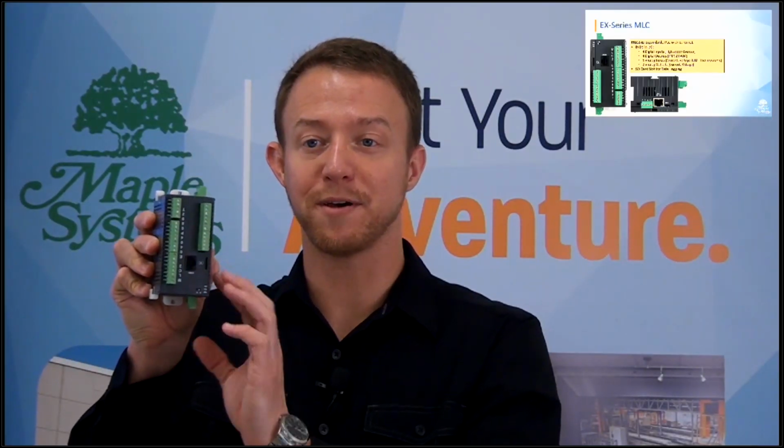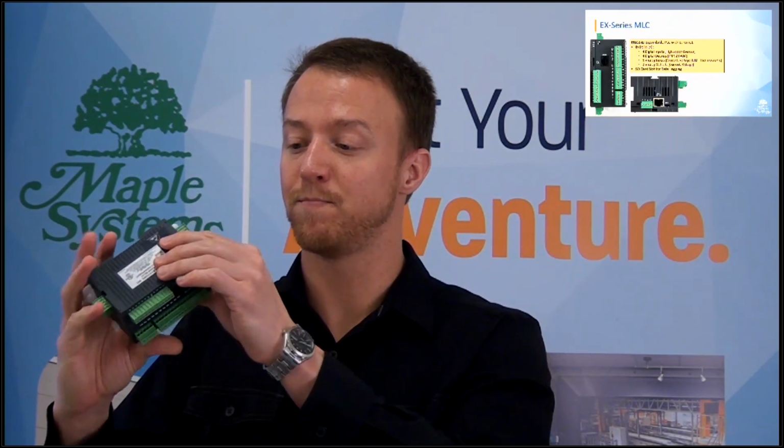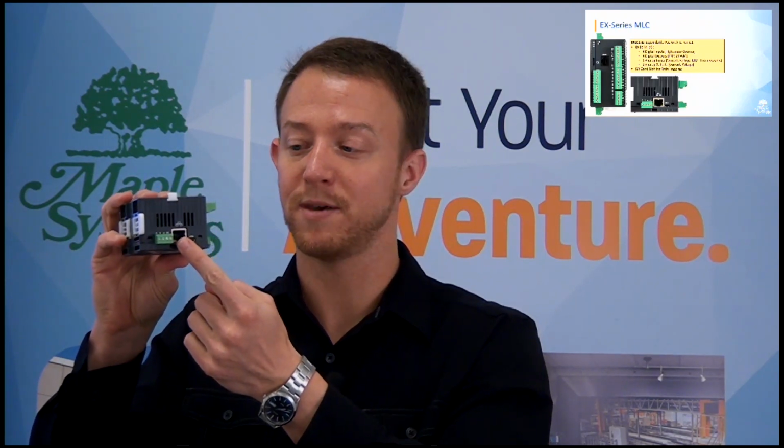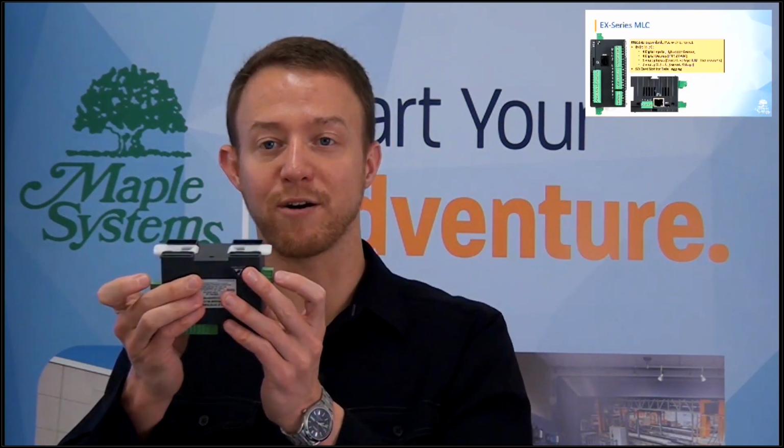This is it. On the front there, we have a serial COM port RJ45. And on the top here is the Ethernet port. On the front is, of course, all the I/O as well. And these are DIN rail mountable.